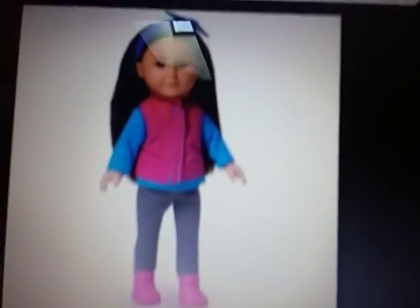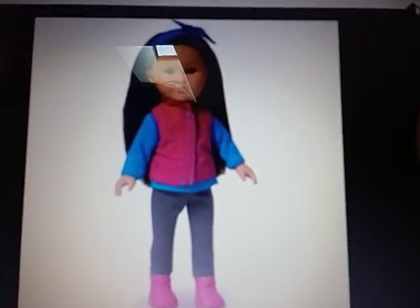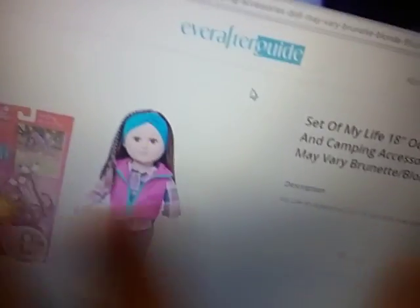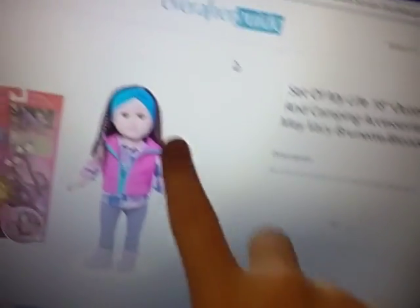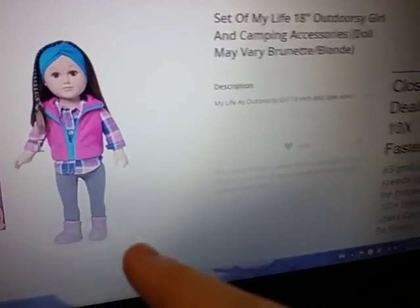I looked every single picture down, and you might know what she looks like, but this is the mini doll of her. I'll just try to find it. This is the new one, and I really, really want this one. She's super pretty, guys. Oh my gosh. She has brown hair, like me. And she has a blue headband, a vest, a plaid shirt, gray tights, and gray boots with pink laces. And then the satchel that doesn't come with her is sold separately.